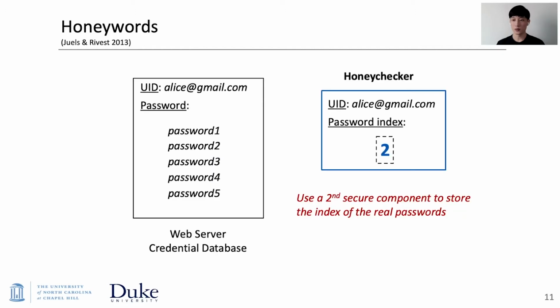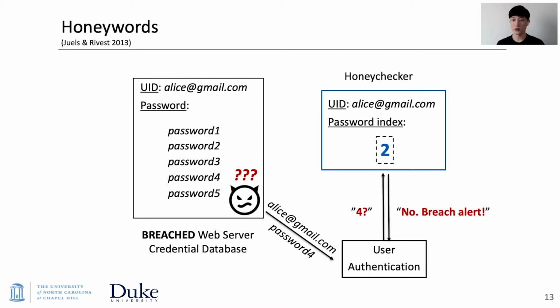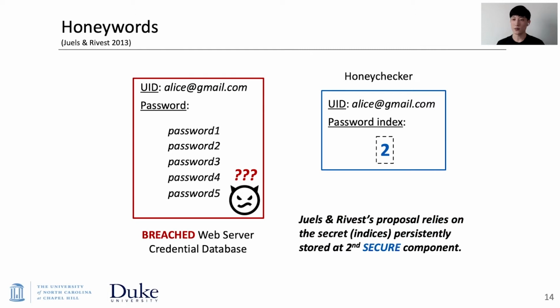To deal with this problem, Juels and Rivest's Honeywords proposal uses a second component called the honeychecker to store the index of the real password for that user, and assumes that the honeychecker remains secure even if the passwords are leaked. Since the real password index is well protected at a secure honeychecker, the breach attacker is unable to figure out which password is real without access to the index, and a submitted password with a wrong index will trigger a breach alert.